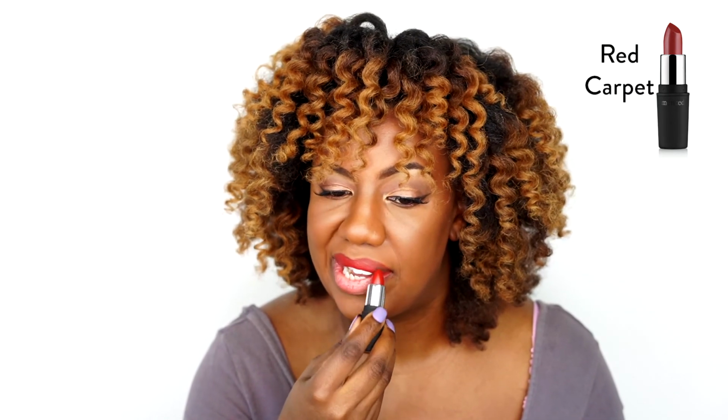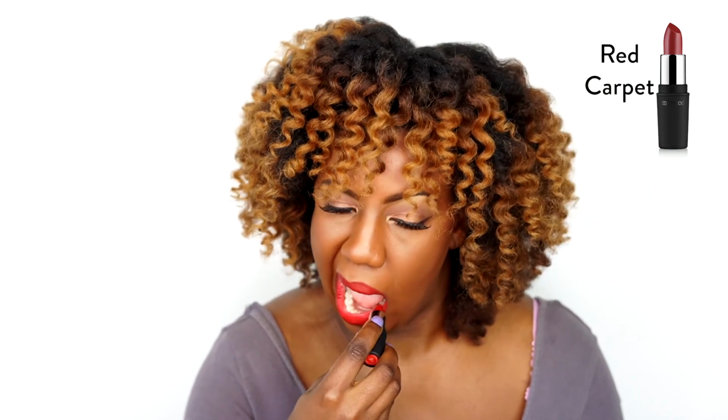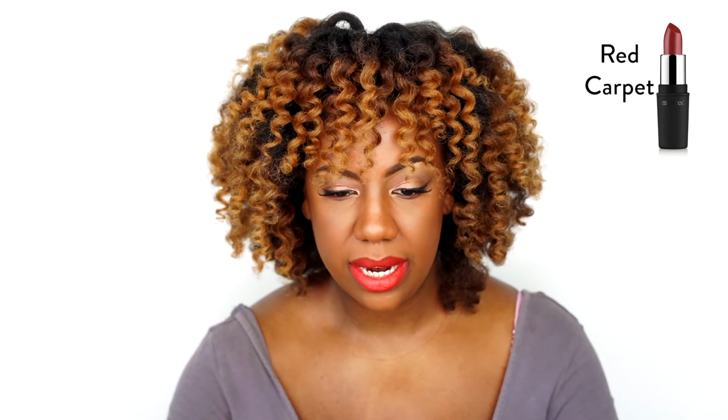This is a blue-based red. This might be my favorite color so far. I think this is the perfect universal red because it just brightens up your smile, and I think it looks great on everyone.